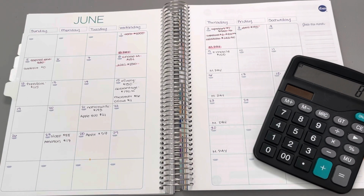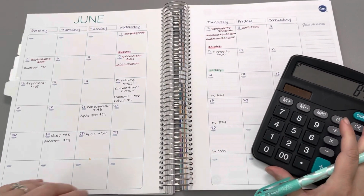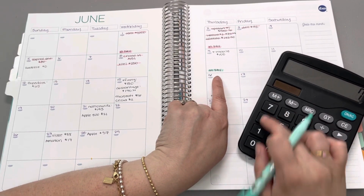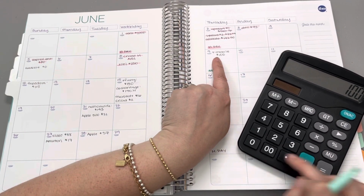Now I'm going to go ahead and assign week 2 this kind of teal color. On this week, we're only going to get my husband's income, so it's $707. We've got to pay our T-Mobile, which is $100.